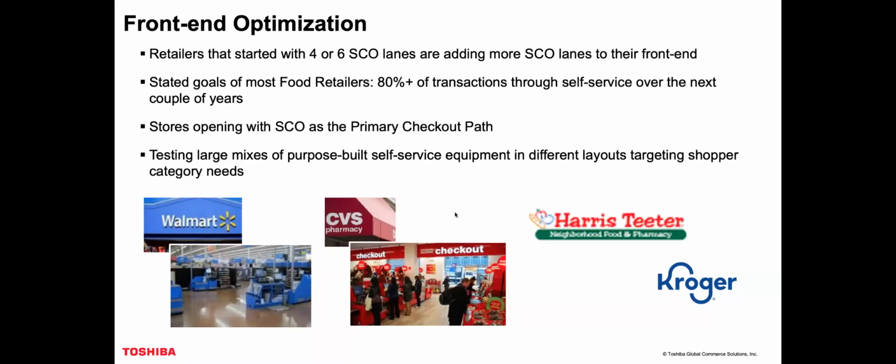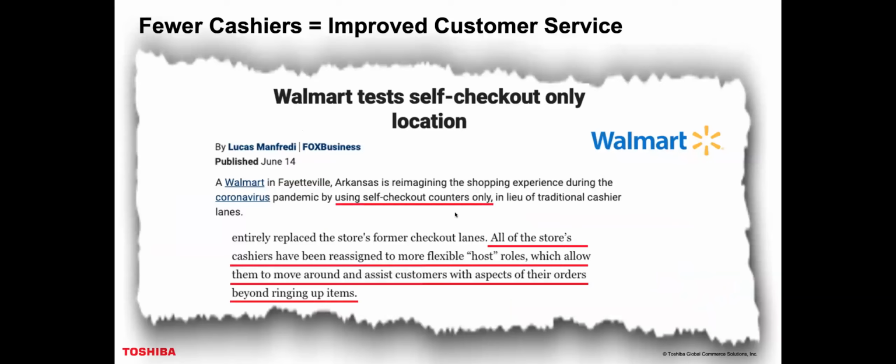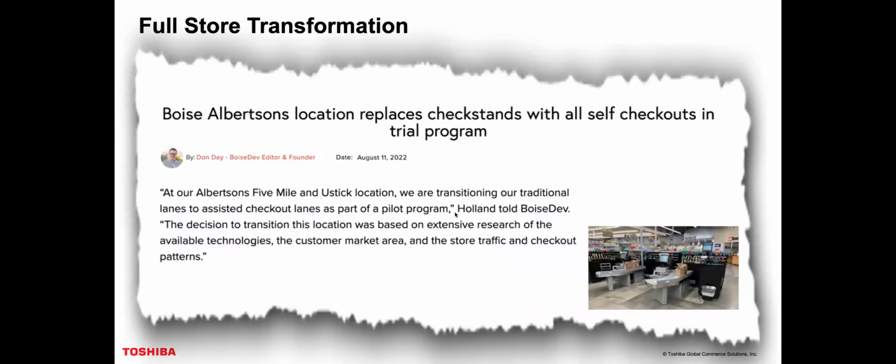We've heard some grocers, and I got some examples of this, say they're trying to go 80% self-checkout, right? Through the front end, right? You might ask, 80%, that's quite a bit, right? And they're also opening up new stores, and self-checkout is the primary way to check out in those stores. So we've seen this from Walmart. This is from June of last year. Walmart is testing out self-checkout only stores, right? We've seen Albertsons do the exact same thing. They're testing all, 100% or 80% self-checkouts.